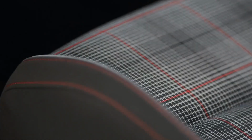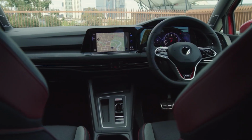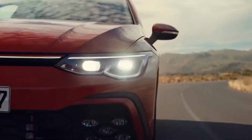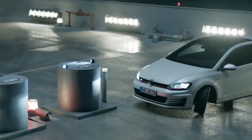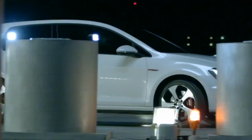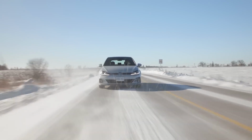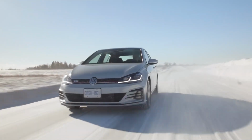The build quality feels solid with soft materials where you touch them and switches that feel sturdy. On twisty roads, the GTI's steering and adaptive suspension work so well, you'll wonder why people buy expensive sports cars. The electronic diff helps put power down smoothly, and the chassis feels perfectly balanced no matter what you throw at it. But you still get 22.8 cubic feet of cargo space, making it as practical as any family car.